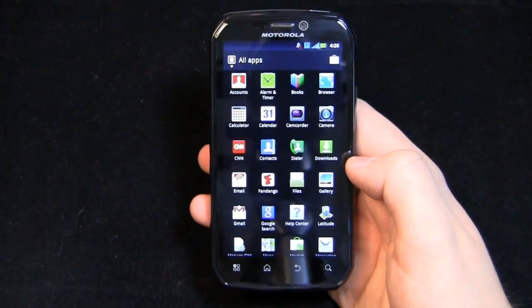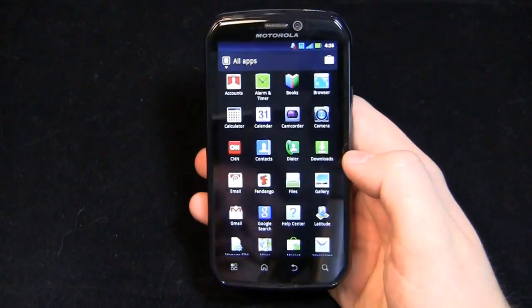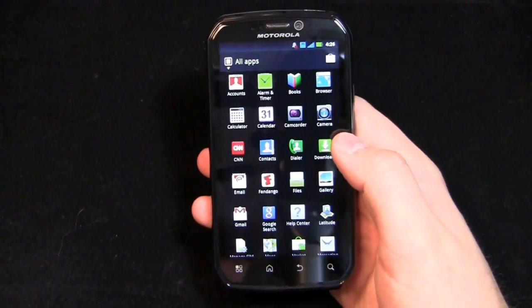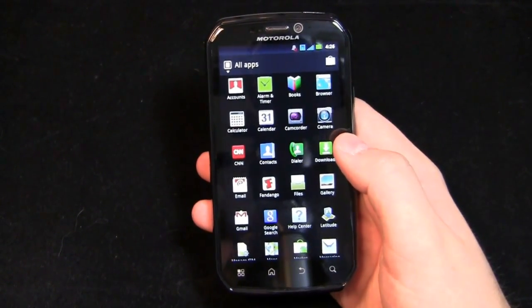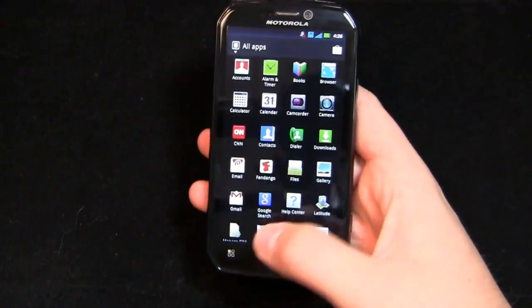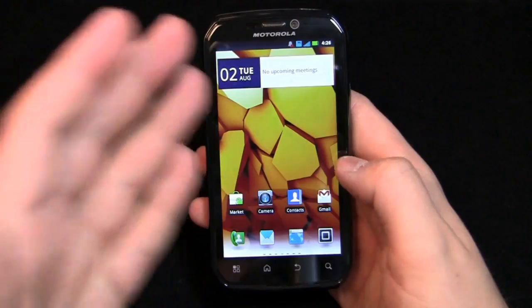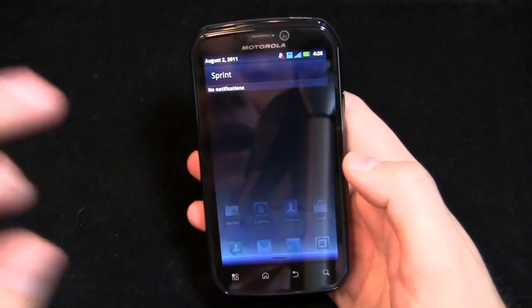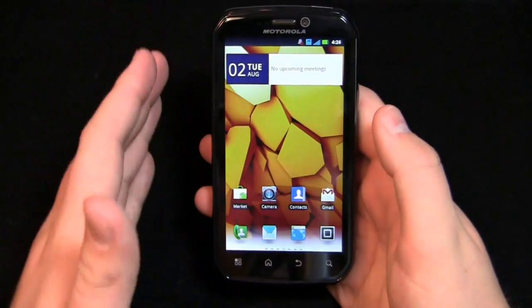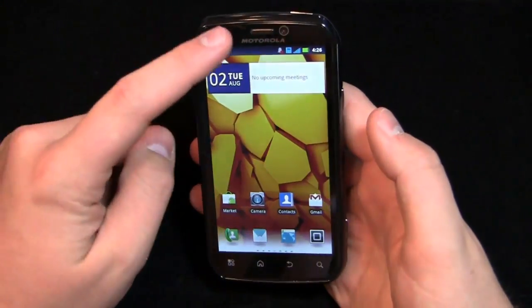So like I said, Android 2.3, Motorola's applications platform. You can see the differences here in comparison to something like the original MOTOBLUR, which we saw on the Atrix 4G before it got Gingerbread, and the Motorola Devour, some of the older devices. It really looks better, and I say this all the time, people that have downed MOTOBLUR in the past, take a look at Motorola's applications platform. I hated MOTOBLUR, and I really like Motorola's applications platform.